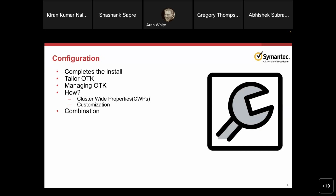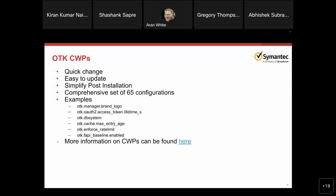Yeah. So how do we configure it? So there are two. It's not like two ways. It's a combination of cluster-wide properties and customization policies. So in this combination of these two, we can configure the OTK to get all the benefits out of it. Okay. So let me first talk about the cluster-wide properties.